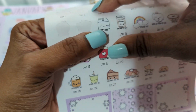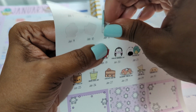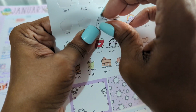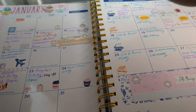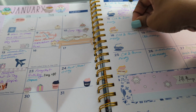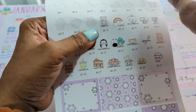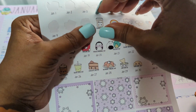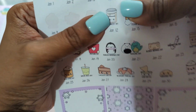What's this? Milk Day. All these cozy ingredient days. So Milk Day is on January the 11th. Amethyst loves milk. And apparently she likes seaweed snacks too. She took my whole thing.